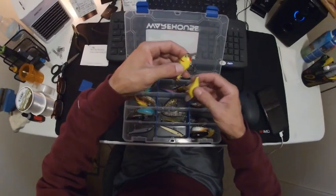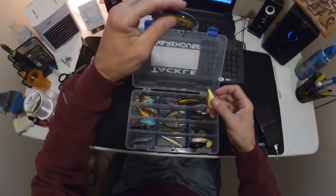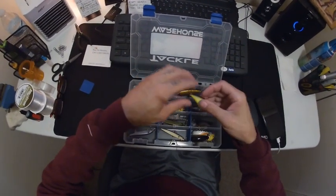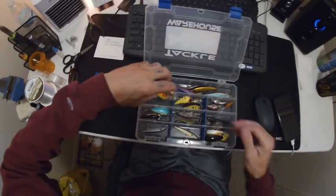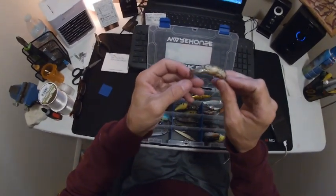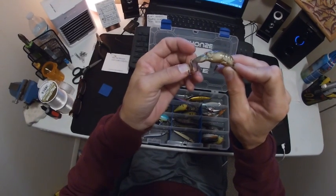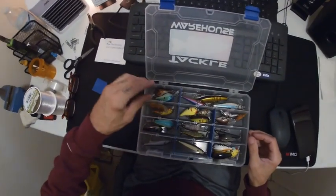Actually found a backup Sharp black back square bill 1.0 up there. Got the bluegill one, the regular one I bought. Can't ever go wrong with the old Rebel Craws. I just gotta get some number 8s. I think these are number 7s or number 8s, so I can change and put on the right hooks.